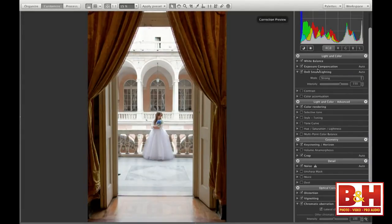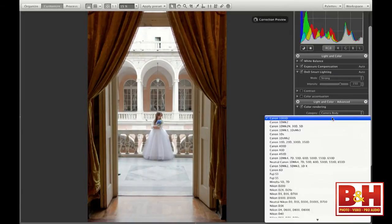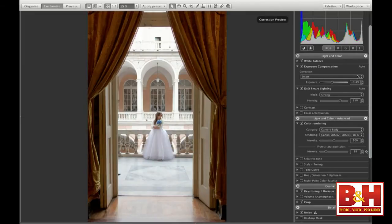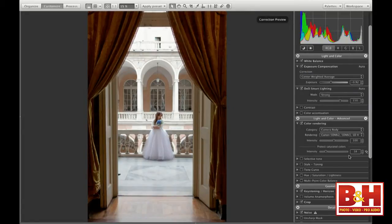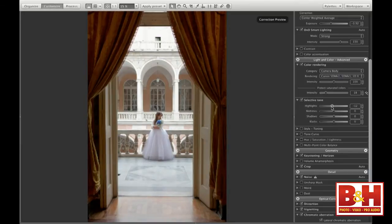What we're gonna do now is we're actually gonna go down and I'm gonna rely on my color rendering. That's just because I love color. So we're gonna go to camera body type and then I'm gonna select that 5D Mark II that was used in order to capture this image. Now what I'm gonna do is I'm actually gonna recover those blown out highlights because someone had a concern. So let's, hold on, let's center. And now I'm going to go to my selective tone tool. And recover that information.